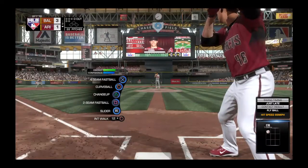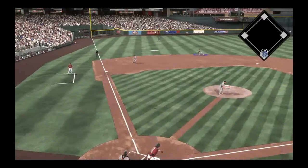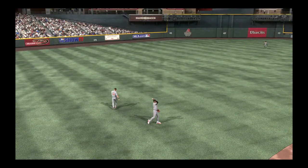Now batting, Patrick Corbin. He'll get us going in the home half of inning number 3. And here's a ball hit in the air. Machado onto the grass. He's there and records the first out.